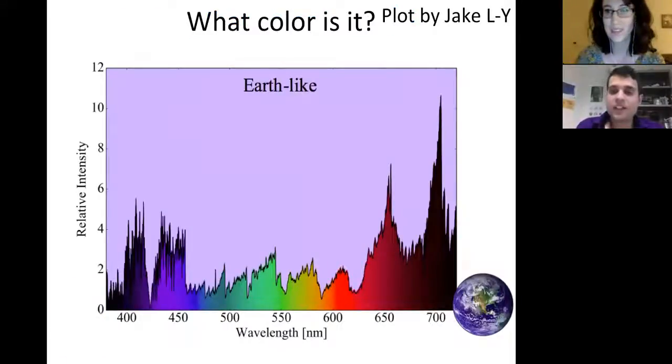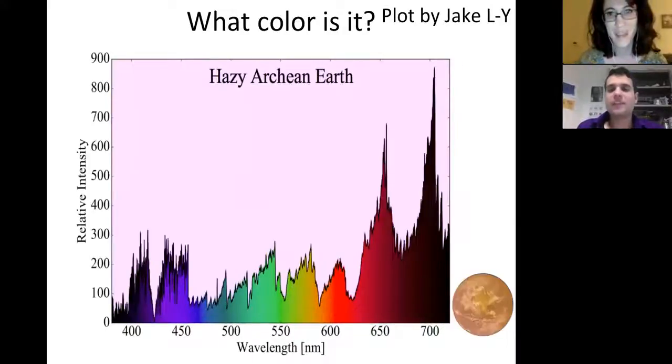Well, I kind of want to just leave these up so that we can talk about questions, but this is just a cool plot put together by one of our colleagues that shows the color of the planet orbiting Proxima Centauri if it had an Earth-like atmosphere. So you're combining the red light from Proxima with the blue Rayleigh scattering from Earth, and you get a purple lavender color. And then if you had a hazy Archean Earth, it'd be this color. Pink. Pink. So I think this is a great time for questions.